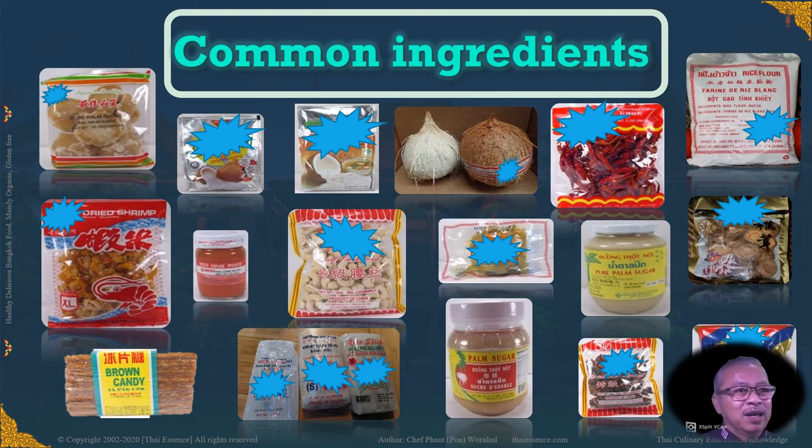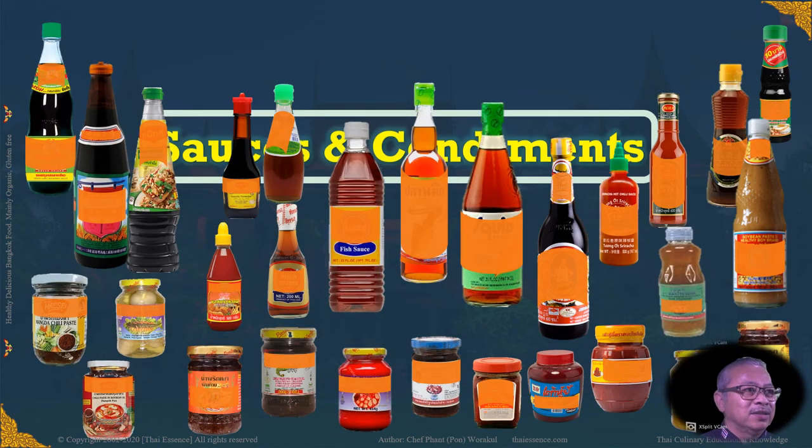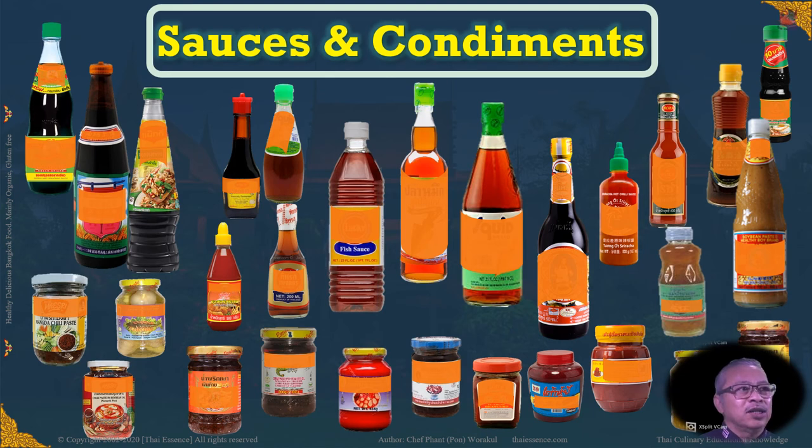Anyway, let's go to the next one. This is about the salt and the condiments. If you go to the Thai supermarket, you see a lot of condiments and salt and everything that you've got to know. And they're not expensive. $1, $2, $3, at most $3.50. If you try to buy online, they charge you $5, $6, $7, because of the shipment.